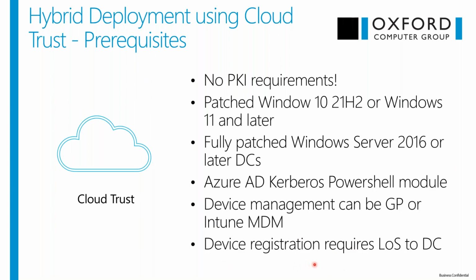And for the first time, for that device registration, when that public and private key pair is issued, that client does need line of sight to domain controllers. So if you're going to deploy this and most of your workers are remote, which a lot of us are, then you would have to have some line of sight to the domain controller, either through VPN or through the obvious measure of them being on premise on the same network where those domain controllers can be seen, so that registration can occur.